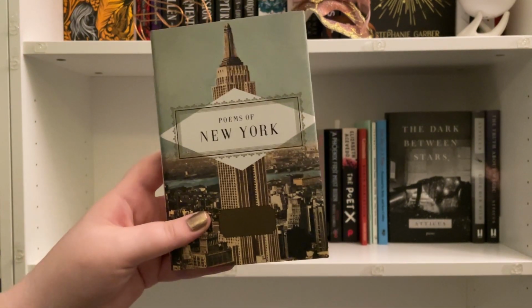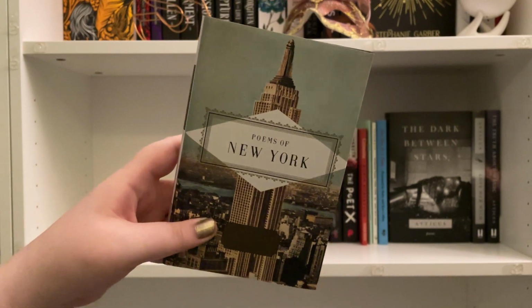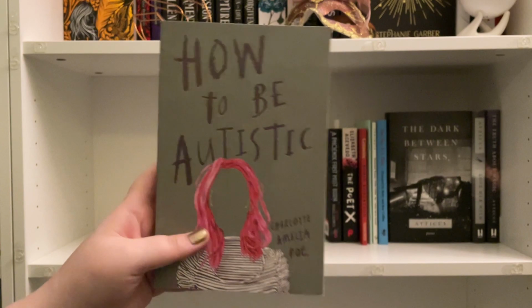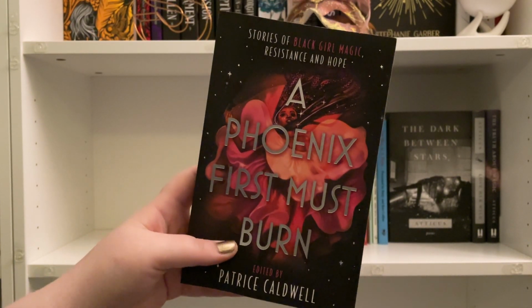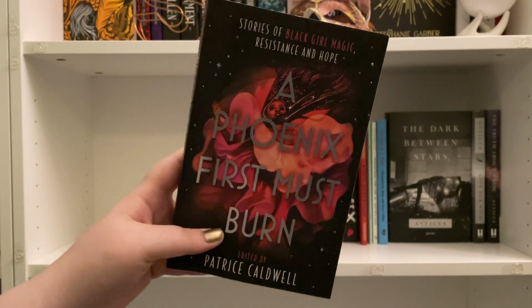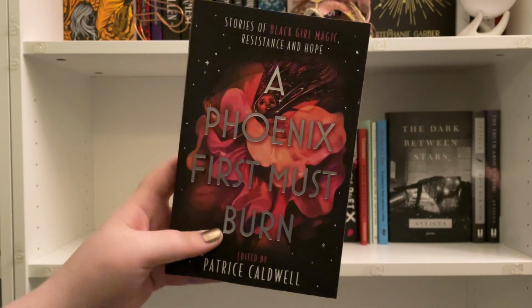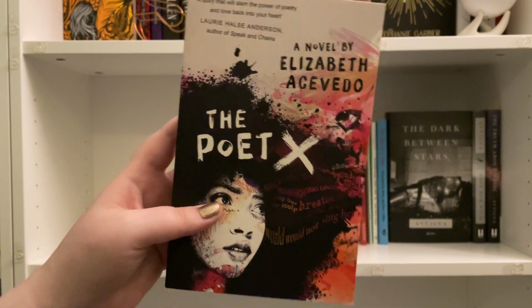Poems of New York by a whole host of different authors. I actually got this when I was in New York from New York Public Library. How to Be Autistic by Charlotte Amelia Poe. A Phoenix First Must Burn, edited by Patrice Caldwell and written by a variety of other authors. This is technically not poetry but a collection of short stories, however I feel like it kind of fits on this shelf. The Poet X by Elizabeth Acevedo.